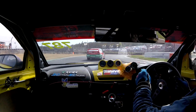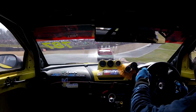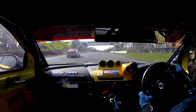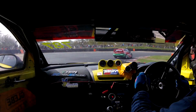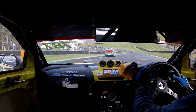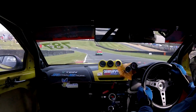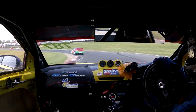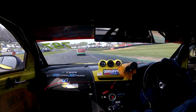Blue flag being waved to the back markers. Malcolm Harding's got his headlights on to warn them, but he's going to need to look in his mirror here. Surely, as they get onto the straight, no, he's not waiting for the straight. Andy Wilson's having a look as they come through towards Clearways. He's surely going to breeze past as they come into the Sir Jack Brabham straight. Here he comes. Maybe a little far back there. He might not get the Escort this time.